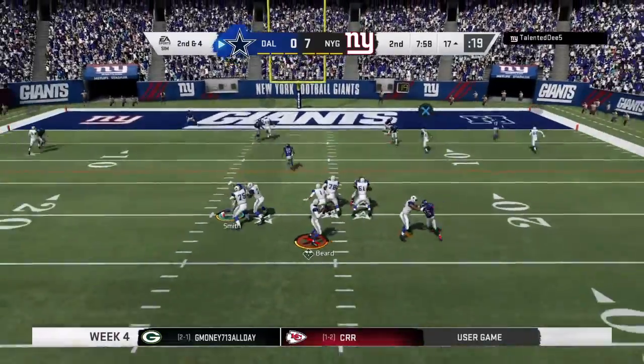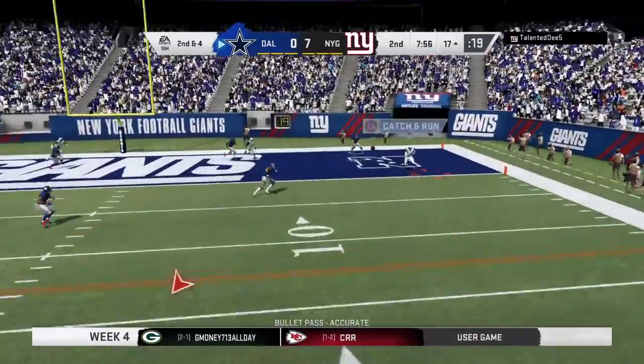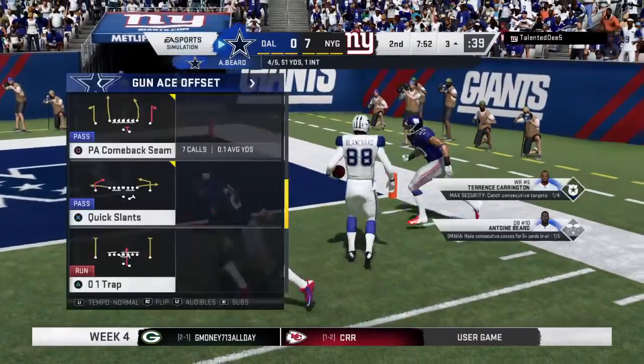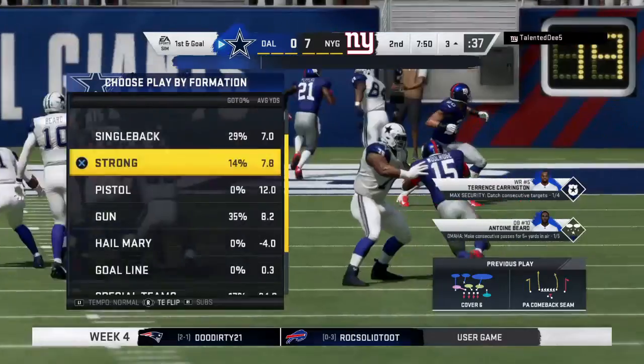Off the play fake. This is caught. His first catch, good for 14 there and a 1st down.